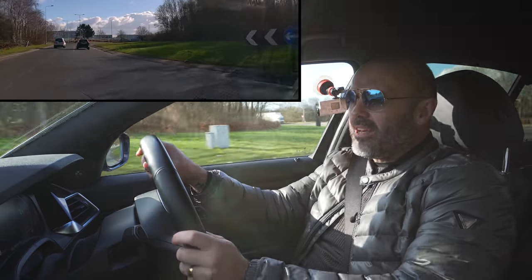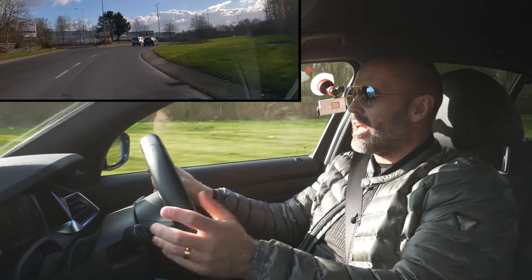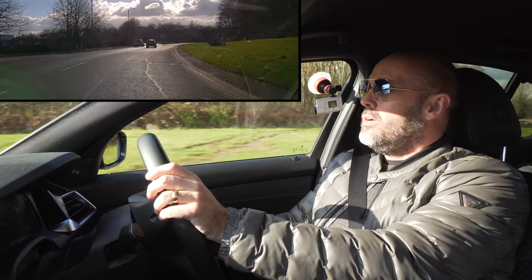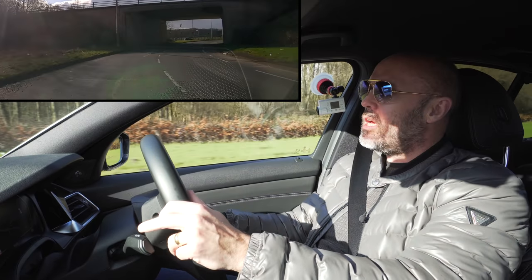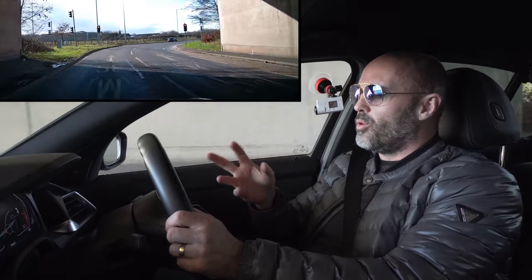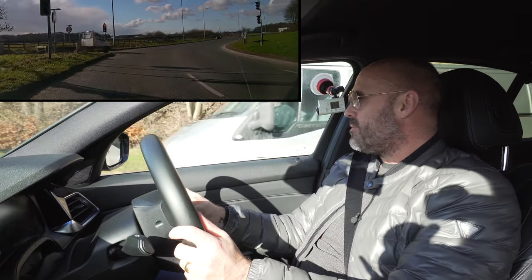But always be ready to change your mind. If someone's not going to let you in, take the gap after. Okay, so a little touch further, we come to another emerge from a slip road, and we're going to try and put all of these things together, and hopefully the traffic's going to be a little bit heavier.